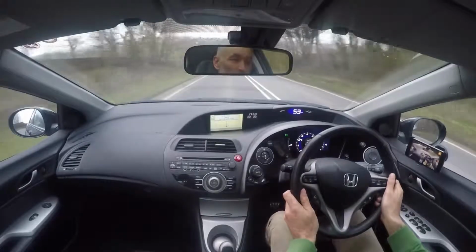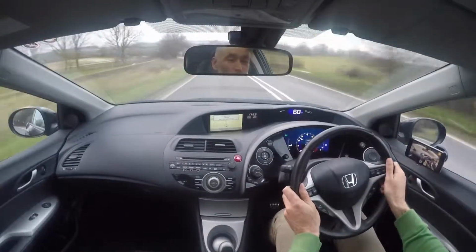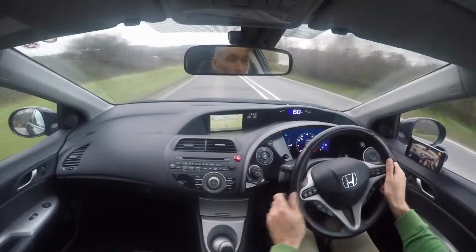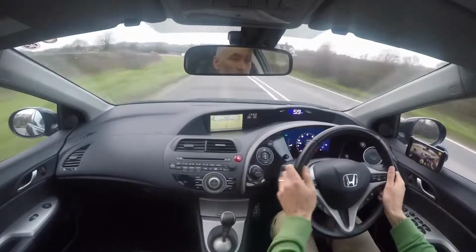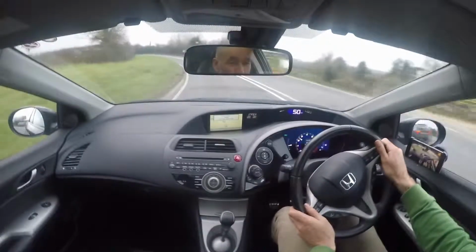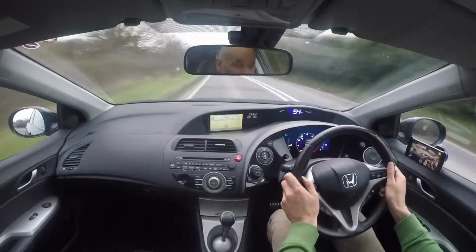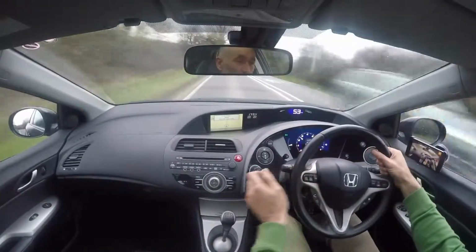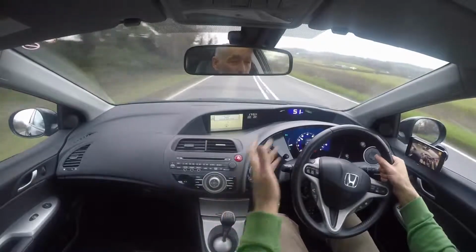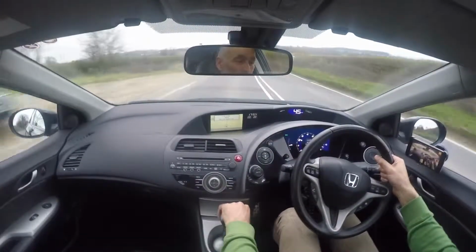Wonderful section of road to test any car because it's got a negative camber on one of the corners coming up, and this car just, you know, change down, turn in, and absolutely no drama. Just a really brilliant car. Coming back to the interior again, it's obviously EX spec, so it's a very well specified car.